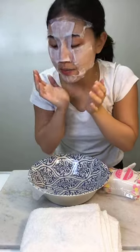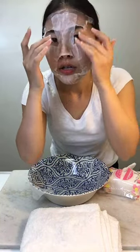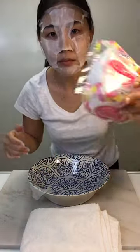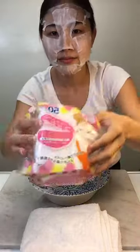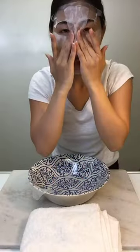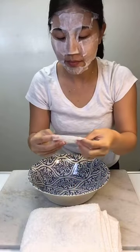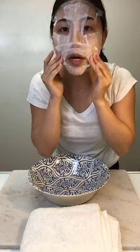Which are your favorites? I don't really have favorites because I usually get it from Daiso. It's a Japanese dollar store, but I'm using this right now. It's cheap too, so there you go. If you're wondering, go to Daiso and you can just get the cheap ones. And one more, here you go. So this last piece goes around my mouth.